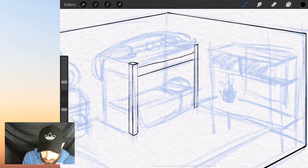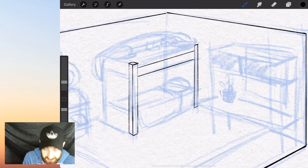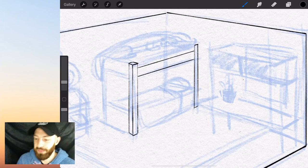Cool. And we can always draw over the layers later. So right now I'm just drawing the structure of the bed. Then when we draw the blankets, we're going to have the blankets come over on top of it.